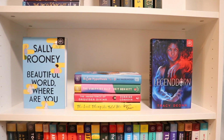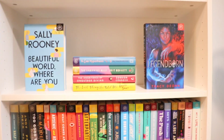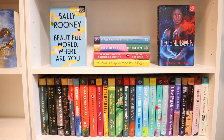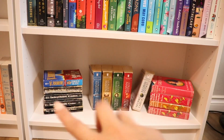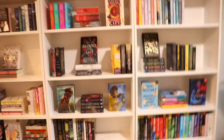And then, like I showed earlier, all of my Book of the Month books. If I'm being honest, this is probably the shelf that makes the most sense, other than my Sarah J. Maas shelf. But whatever. And then Game of Thrones, VC Andrews, and then that little collection. But this is what I'm working with.